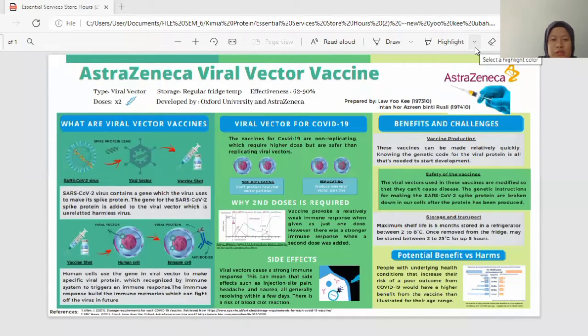Okay, so I will continue with the side effects of the vaccine. Viral vector causes a strong immune response, which means it can have side effects like injection site pain, headache, and nausea. Generally, these resolve within a few days after we receive the vaccine. It also has other side effects like risk of blood clotting.